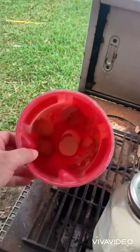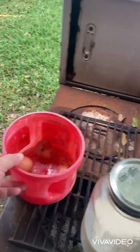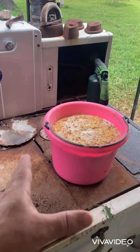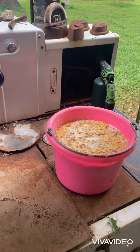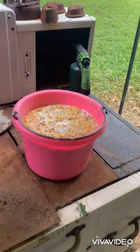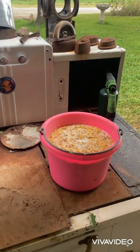And I mix eggshells and scraps with the milk when I get the corn. So I keep it outside just because I don't want to keep it inside, and the hotter weather helps it ferment better. So I'm gonna go feed this to the chickens.